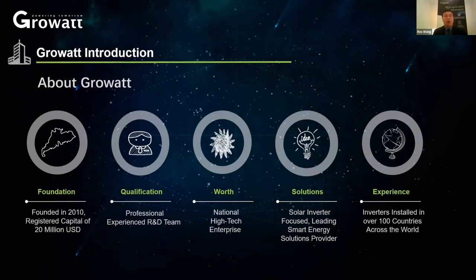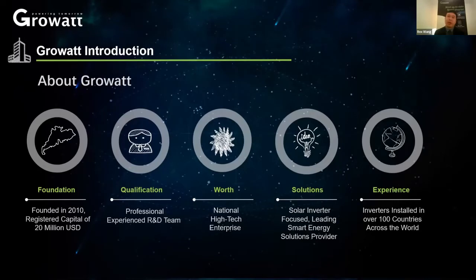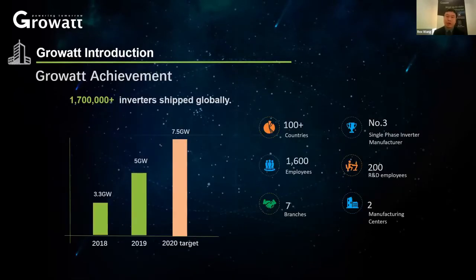What we did in 2019, we sold around 5 gigawatts of inverters, and in 2020, we're targeting to sell around 7.5 gigawatts, which will make us, right now, we are already the number 3 single-phase inverter manufacturer in the world.